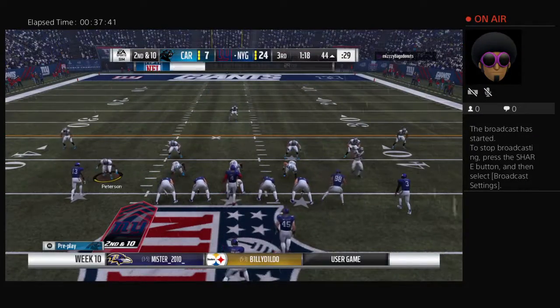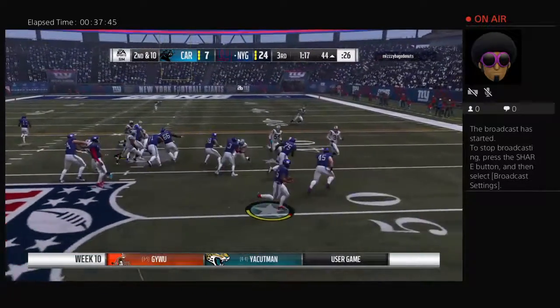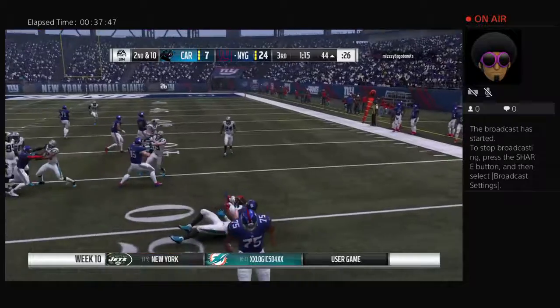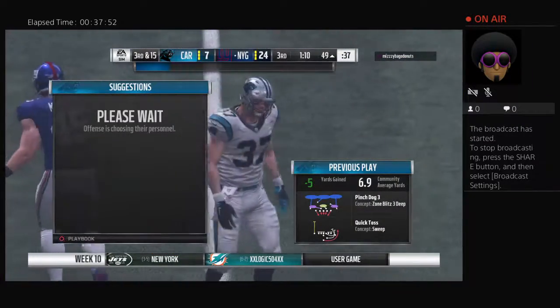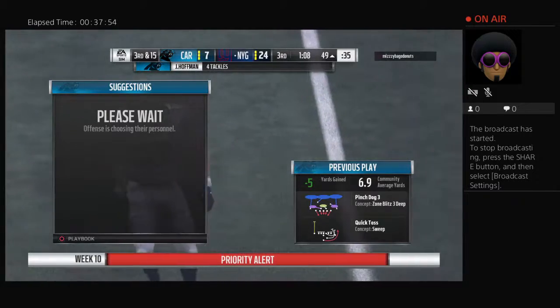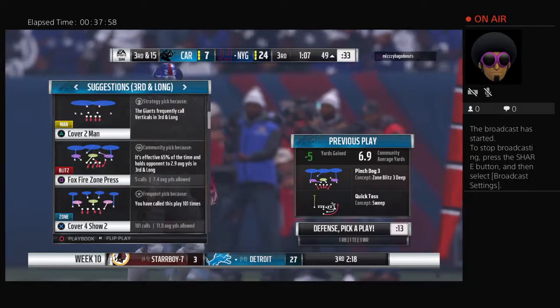So after the incompletion on first, now 2nd and 10. The pitch goes to Barkley, and that play will go nowhere, losing yardage back near midfield at the 49. That'll go as a loss of 5, and they're going to be staring at a 3rd and long here.